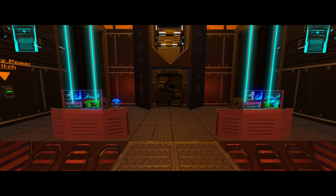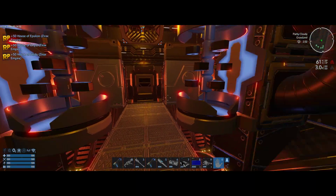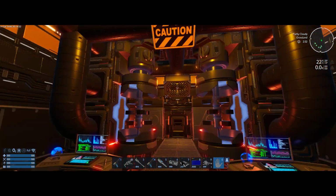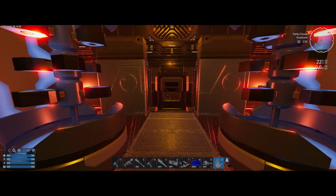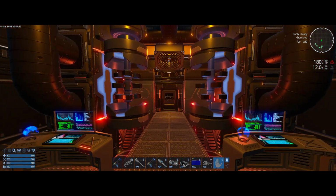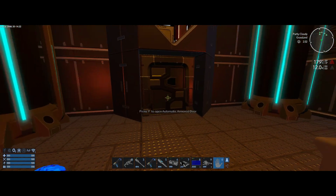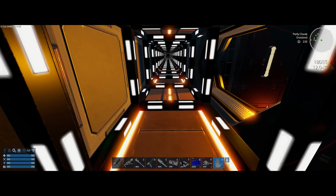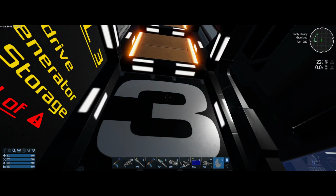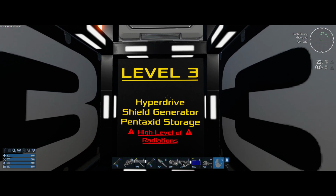That's cool. That's cool. Just one word of caution. It's not a big deal because it is engineering and it does have a caution sign. But it's just when you get in right about here, you're gonna get pretty hot. But hey, wear appropriate protective gear when in the engineering area. Alright, so floor 3, what do we got here? Hyperdrive, shield generator, pentax tank, high.